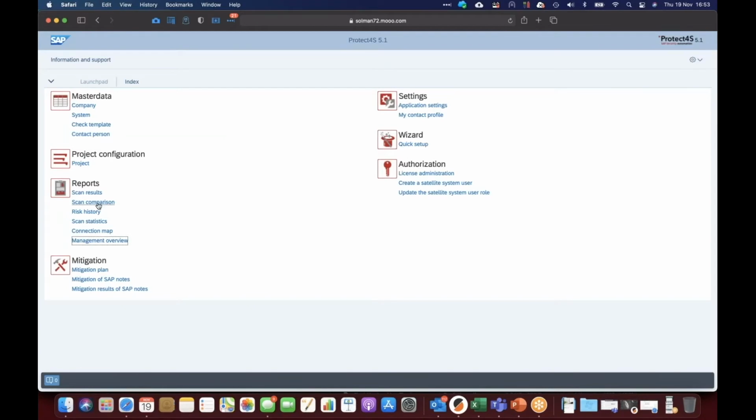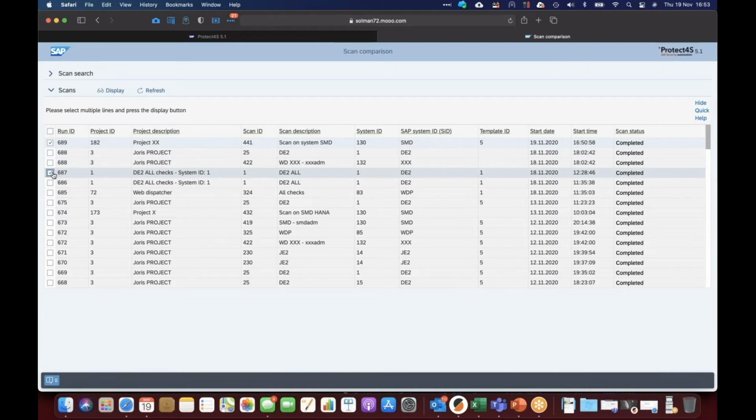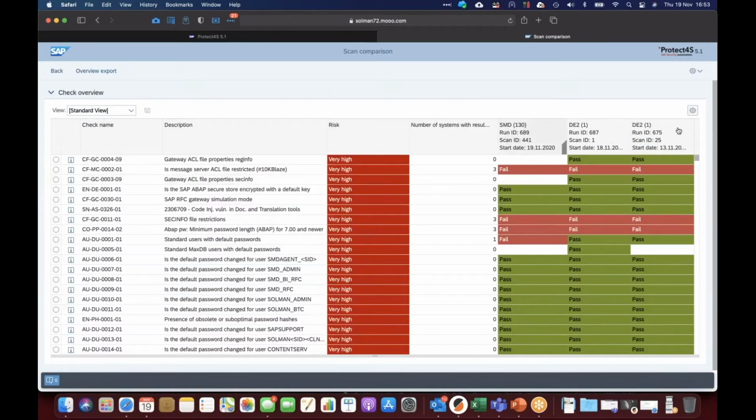Another way to look at things is a scan comparison. Because of the sake of time, we cannot show everything, but let me quickly show you, because this is a strong functionality. Again, if you want to know if your baseline is enforced, for example, over your complete landscape, you can select scans that you did and then simply click the display button, and it will show you all the output in a relatively easy way, so you can quickly see if there are controls that do not comply with your baseline. This can all be exported, and it's a perfect way to check hundreds and hundreds of checks on dozens of systems in just a blink of a moment. This for the compliancy part.